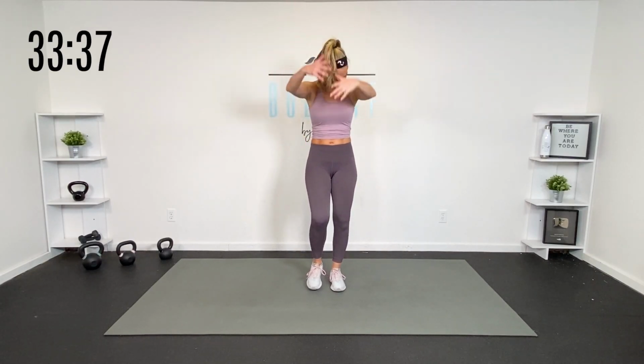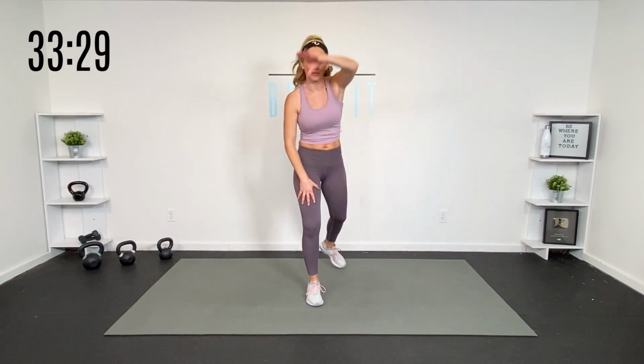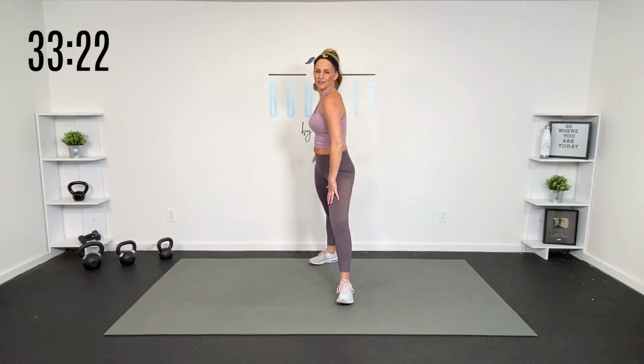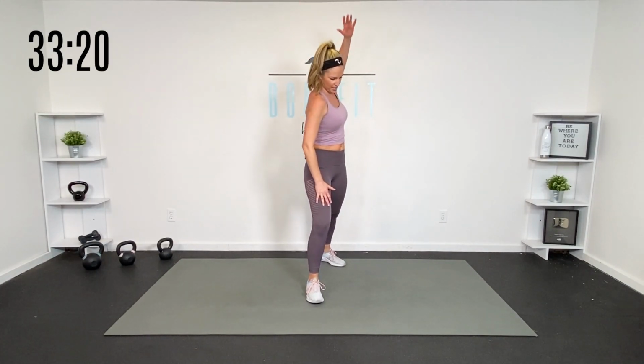So even on something as simple as this arm sweep, really challenge your mobility. Most of us get pretty tight in our upper back and shoulders and neck because we sit at our computers, at our desk, we look at our phones, we drive in our cars. So always a good idea to get that shoulder and back mobility. So let's take it side to side, rotate through. You can do a little weight shift right through here.